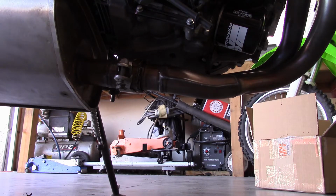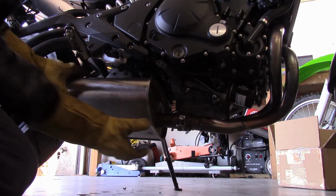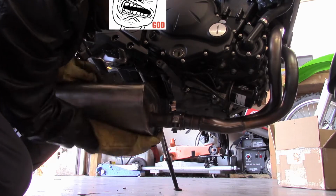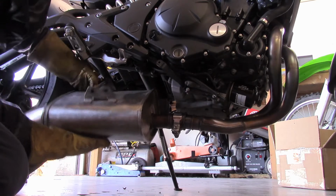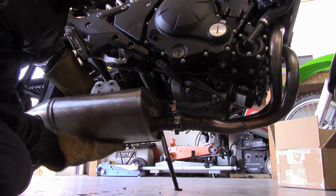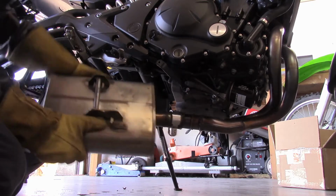it'd be smart to grab some gloves if it's still hot, which mine is, because I just took it up and down the street. All you have to do is wiggle it back, and then down, and it'll clear the tire and come off. Come on. I've done this before. There we go. And now the stock pipe is off.